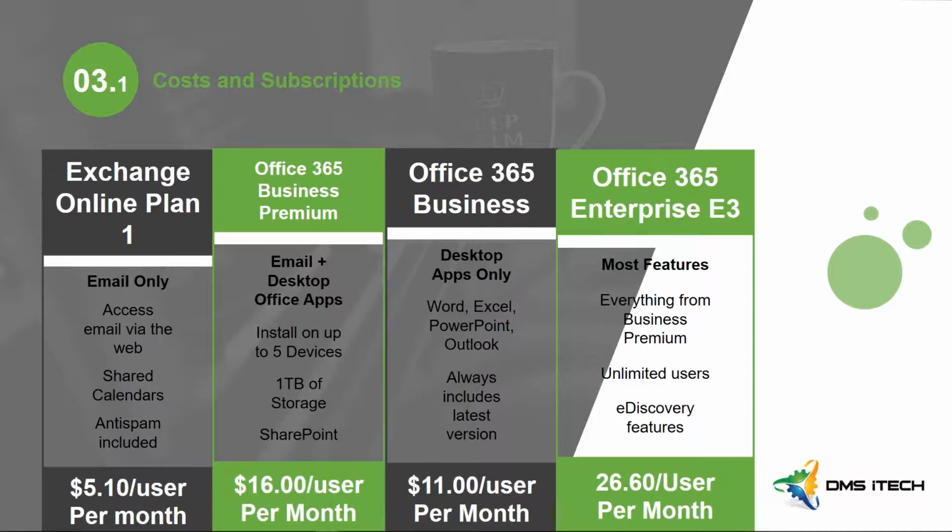Now here's a cross-section of 4 of the plans that Microsoft offers. There are many, many, many plans, and it can get somewhat labor-intensive and a little bit daunting if you're trying to choose the right application or right plan for your business. If that is the case, by all means, please reach out to us, or one of your other IT service providers, if they're an Office 365 certified, Microsoft certified company. They can definitely assist you in selecting the right features and the right plan.